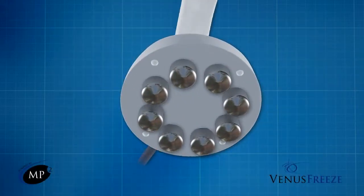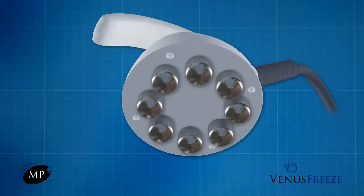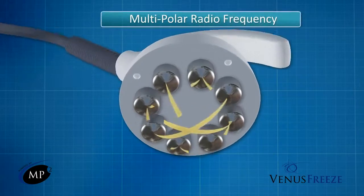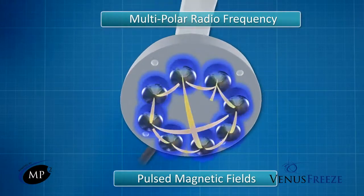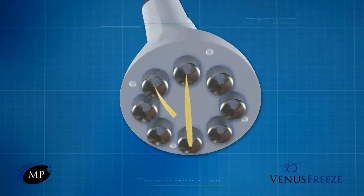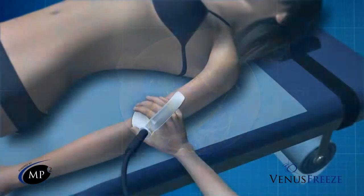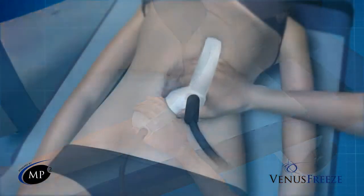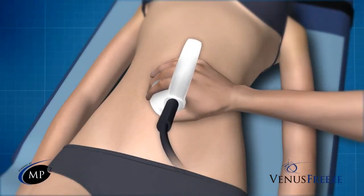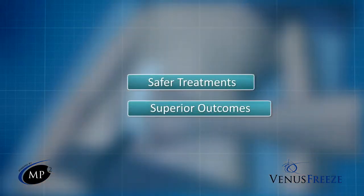Venus Freeze employs a patented new technology called MP Squared, a single integrated treatment modality combining multipolar radio frequency and pulsed magnetic fields applied through a uniquely designed array of electrodes. Through their proprietary algorithms, MP synthesizers bring together both energies, creating an evenly distributed, pain-free thermal environment, homogeneously heating multiple targeted tissue depths while simultaneously stimulating the body's natural regenerative properties, resulting in safer treatments and superior outcomes.